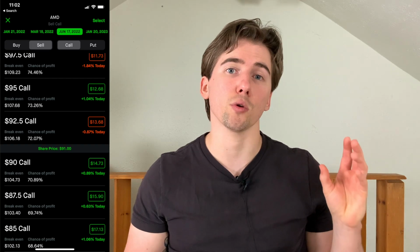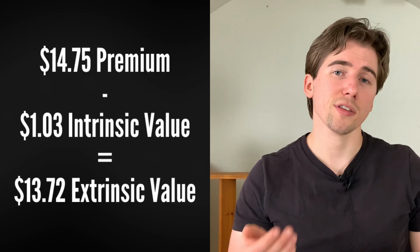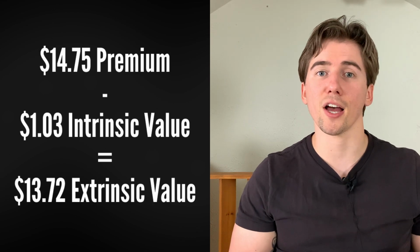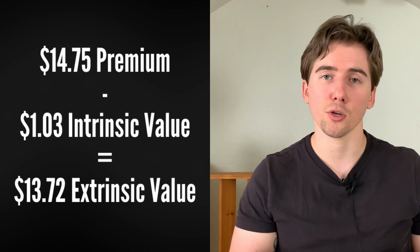And since options are made up of extrinsic and intrinsic value only, this means that extrinsic value makes up that other part. Like we said earlier, this option is going for $14.75. It has $1.03 of intrinsic value. So this means that this option has $1,372 of extrinsic value. And if you decide to exercise early, you're throwing that away. Now this is an extreme example for example's sake, but with most options, if you're exercising early, instead of selling it, you're probably throwing money away.